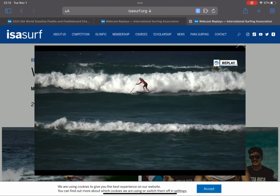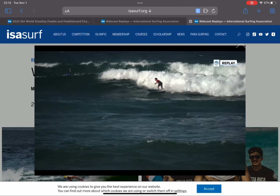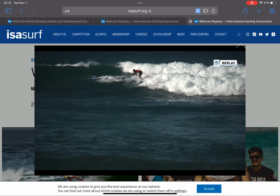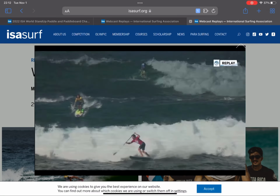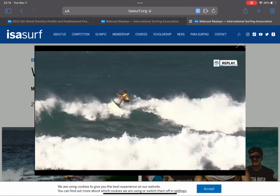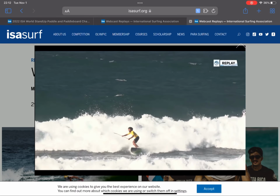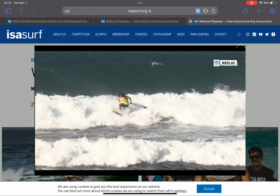So, we're watching here Benoit using his speed, using his technique. Nice floater on top, digging in that heel side rail, going through that. And on the outside, fellow Maui surfer, Bant Rodinger. Nice, working his way up, using that paddle to prop him back up. He was going to wipe out there.